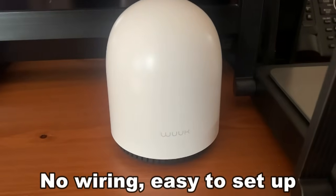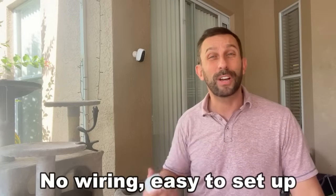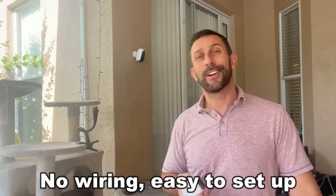This particular package includes the two cameras, the hub, everything you need to mount it just about anywhere, the mounting screws, the instructions, everything to charge it, etc., etc. We'll go over that in the unbox.